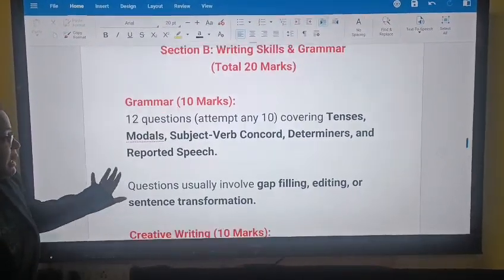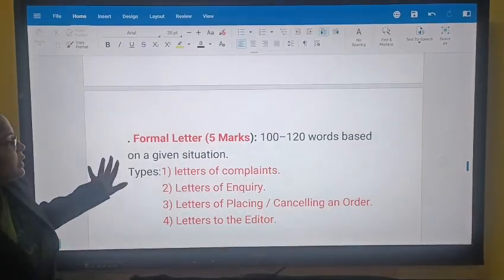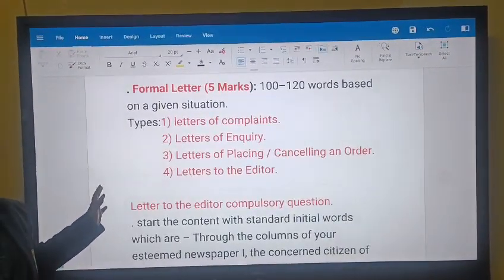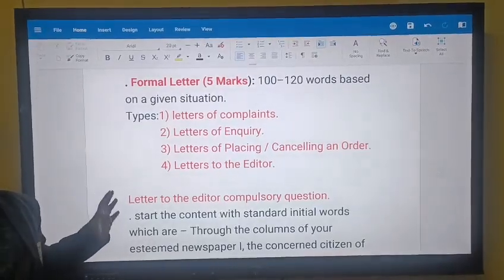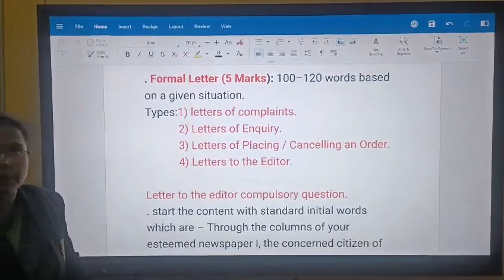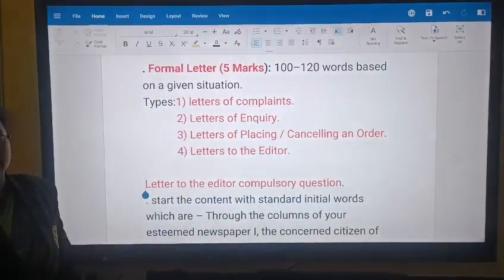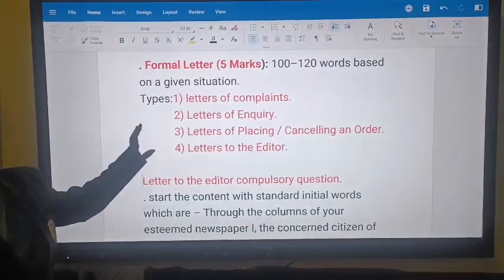Then comes to the writing skills. Writing skills, as I said, you will have 2 questions. The first and foremost question, formal letter writing. Here in the formal letter writing, you will have number of varieties, but compulsory question. It's a compulsory question in the board exam, that is letter to the editor. Letter to the editor. Please do remember, letter to the editor, you have any letter in this.